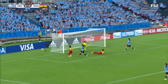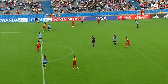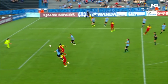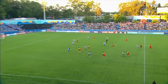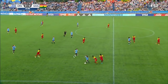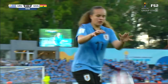Oh, it's a really dangerous ball into the box, and somehow Uruguay survive. It's a really good opportunity. Grace Anima arriving at the far post. Just couldn't get it on goal. Otherwise, that would have been 1-0, and that's a real warning there to the Uruguay defence. Good skill again by Aquino, and she's won a throw.